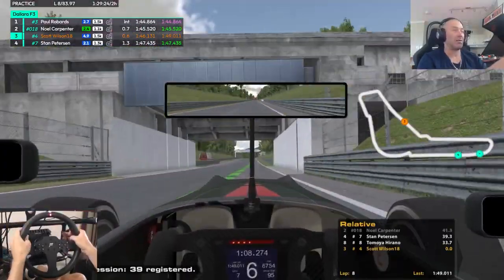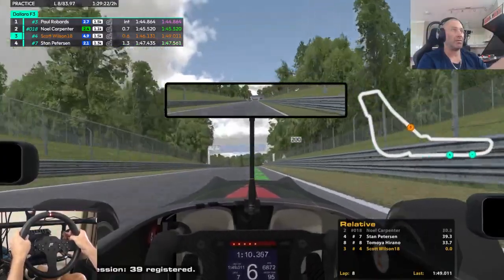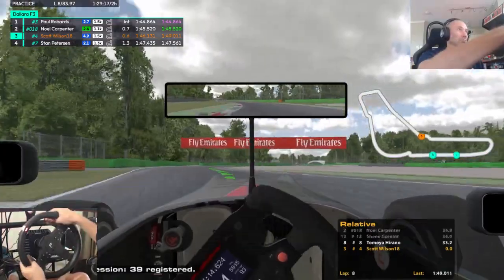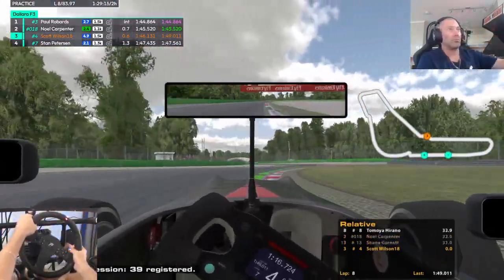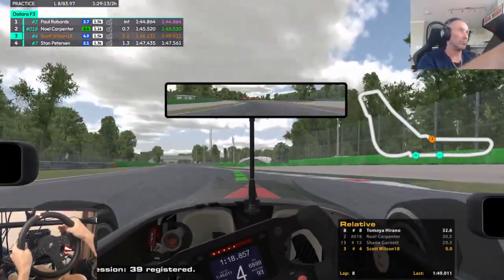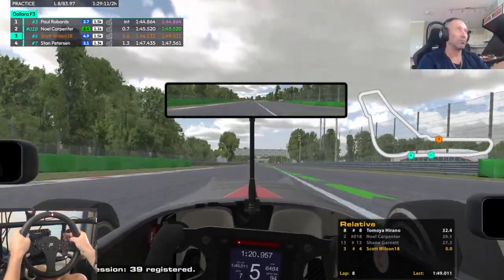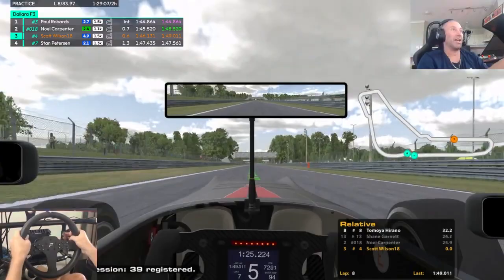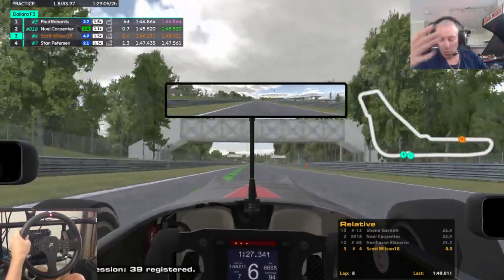See that? Again. I swear my steering wheel just lags. It goes, whoa, whoop-de-doo.